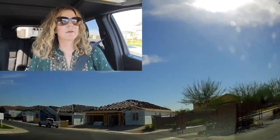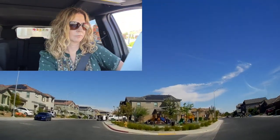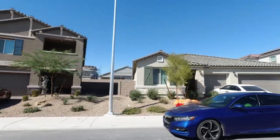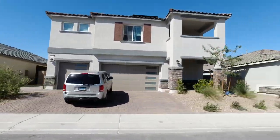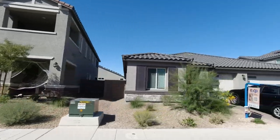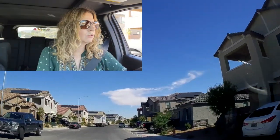Oh, that's nice. It looks like they put the first five or six houses all single story right there. I would hate to have the single story smushed in between two big two-story homes.